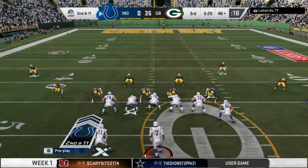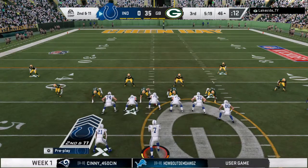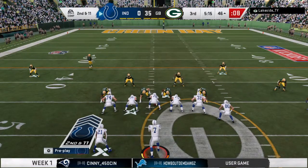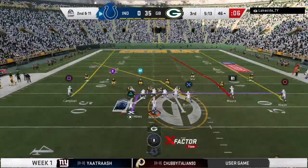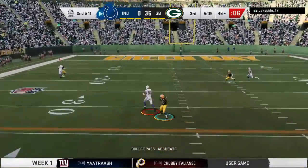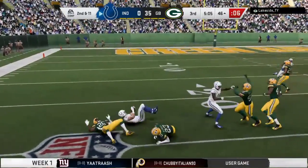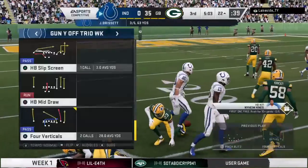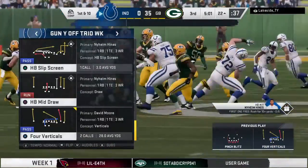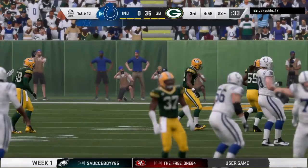Let's get sack lunch. From the shotgun, it's Brissett. Open man is Trey Burton. He'll get this one down near the 20-yard line, just shy of the 20. That one covers 24 yards. It's a first down. First down, Indianapolis.